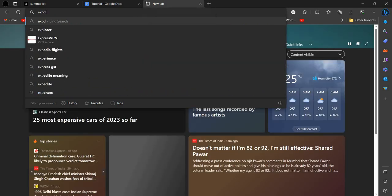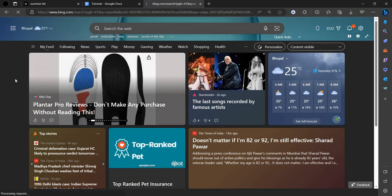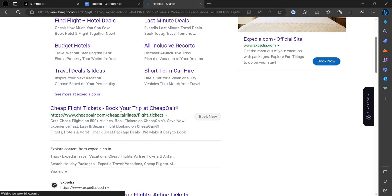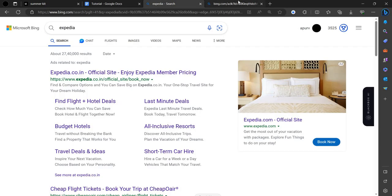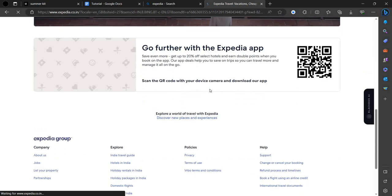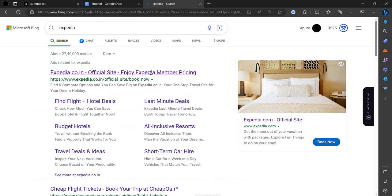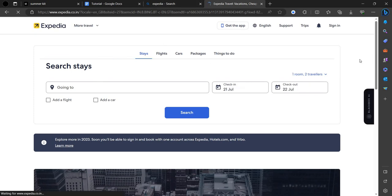What is Expedia? Let's search. Expedia is a flight booking, car booking, and hotel booking service. They give vacations, so you can join their affiliate program, or you can make your offline collection, make a plan from here and give them to more money. This is our second business plan.